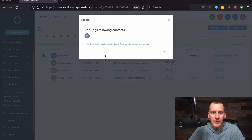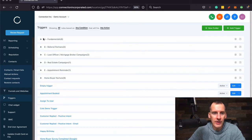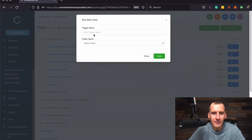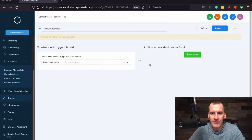All right, so we have the review request tag that has now been created inside the software. So now we're going to head back over to triggers. We're going to go into fundamentals because we've got our review trigger already in there. Didn't save it, so we're going to create a new one. So add trigger, and this is going to be review request. And then we are going to put it in the fundamentals folder so that you can find it later under fundamentals, and then we click save.